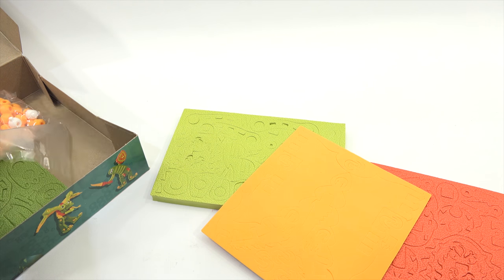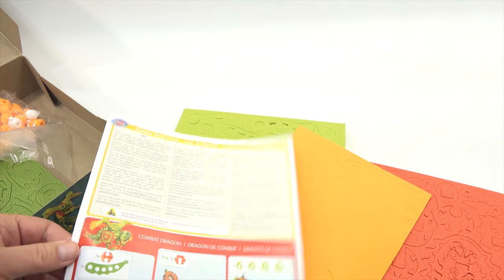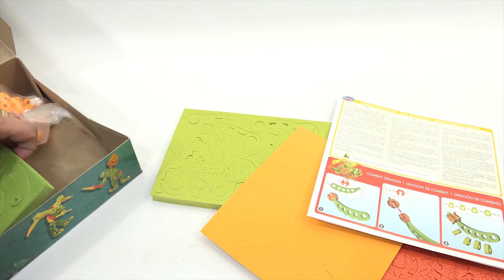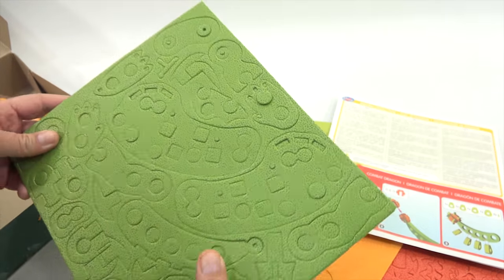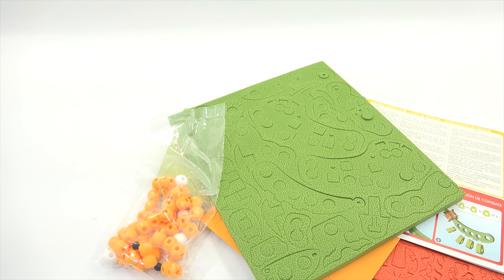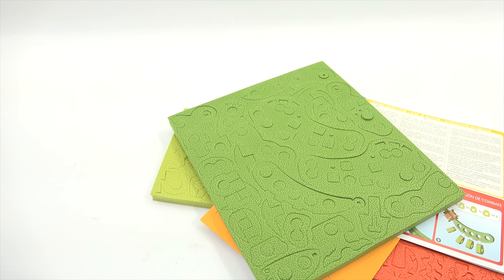The instruction booklet. Okay, so we will see how this takes us through the steps. All right, pretty neat. I will get to that, of course. A much bigger piece, look at that. Now these are all going to pop out. Ooh, kind of nice how that does that. And then these plastic connectors, there's a couple styles in there. So for me, I'm going to be learning how to Bloco build, I guess you would call it. Let's get this out of the bag.